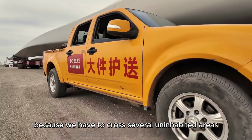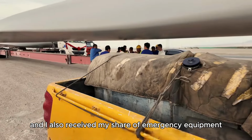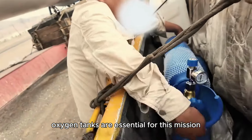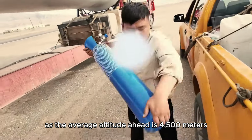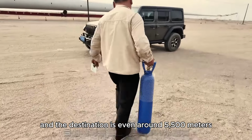Because we have to cross several uninhabited areas along the way, the team brought a lot of supplies, and I also received my share of emergency equipment. Oxygen tanks are essential for this mission, as the average altitude ahead is 4,500 meters, and the destination is even around 5,500 meters above sea level.